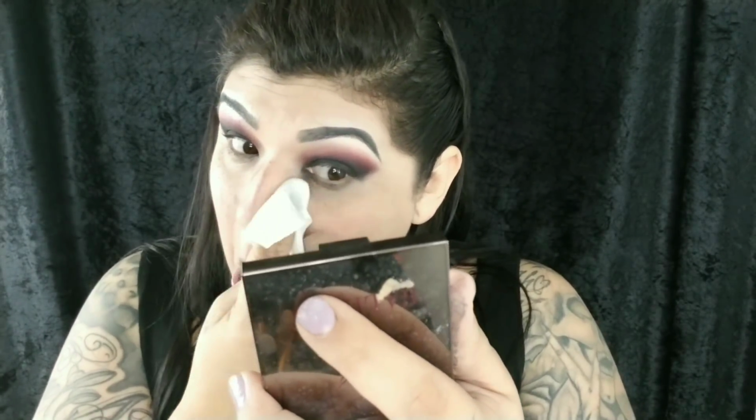Okay, my bad. Don't mess up like this, okay? I put primer on before I started doing my eyeshadow and now all the fallout is sticking to my face. So if you do this look, don't put primer on before you do this eyeshadow. Don't put any primer and don't put any concealer or any face makeup, because it is going to stick everywhere. So just be careful with that.